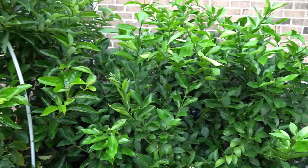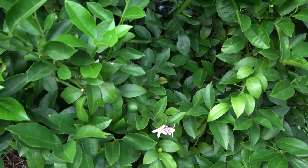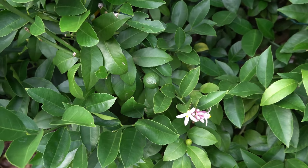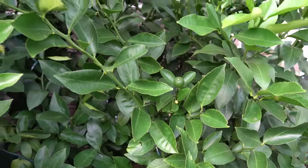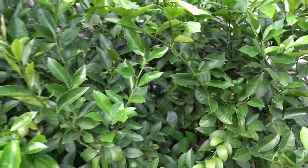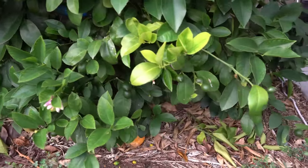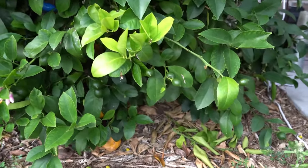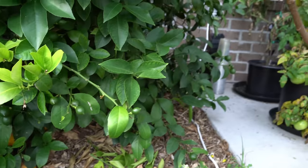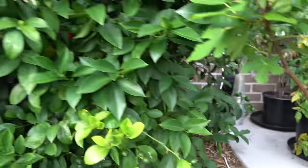But right next to it, we have the Meyer lemon, and it is having yet another incredible season. There are lemons on this tree as far as the eye can see. It's full of fruit, and it still continues to flower. These trees, they just don't stop. I still have a few lemons down there that you may be able to see from the previous year, and they hold the fruit on there pretty well, but there's fruit everywhere. So I know it's going to be a great Meyer lemon season.